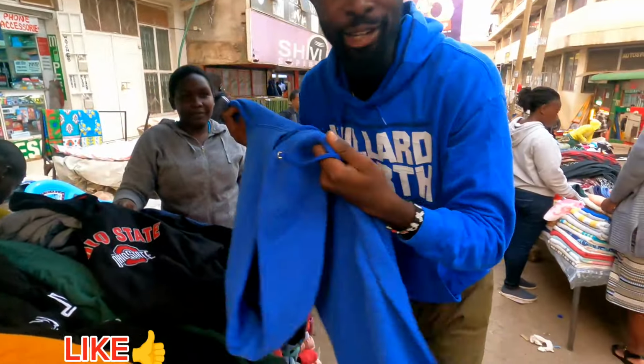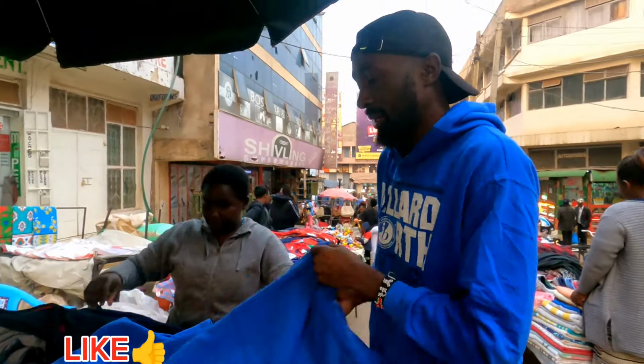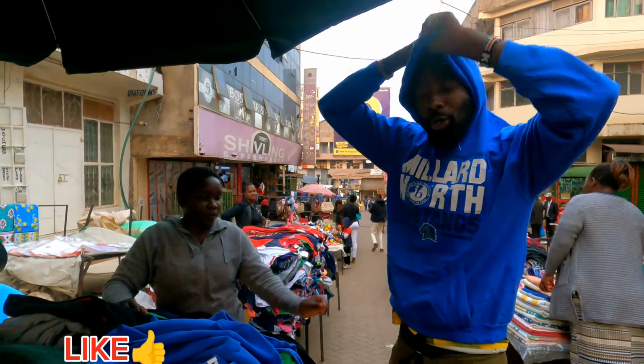So these are second-hand clothes, guys. It's a big job creator here in Kenya. And yeah, we decided to stop by so that we promote.